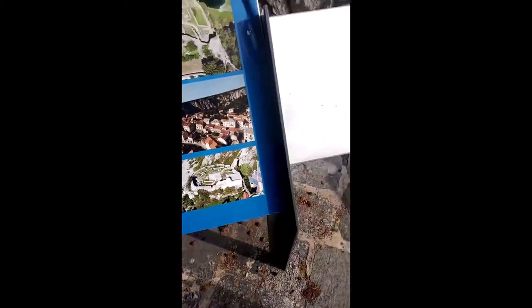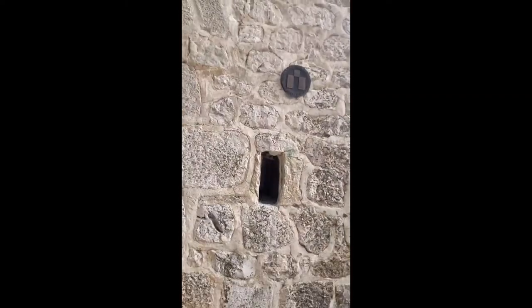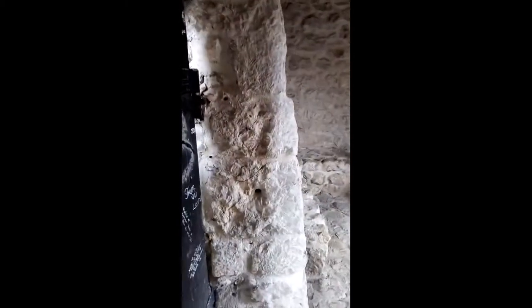It's very interesting fortress. Same thing as the old water mill in Zmijavci. The bell. I love this protection, old door. This is what do you call? Place for the rifle. Rifle holes.